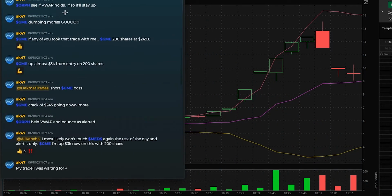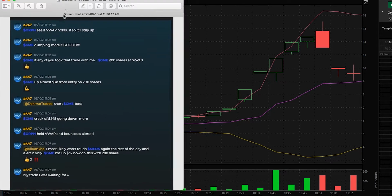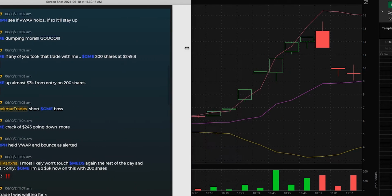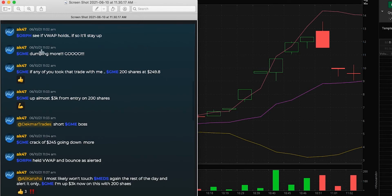Now here's one of the first things I learned. I said at 11:02, as you can see right here, when it actually comes live, see if it holds the VWAP right here. Let's see if it holds the VWAP right here at 11:02, and if it does, it's going to stay up. If it can hold this area right here where this little lower shadow is, the VWAP, it's going to stay up.